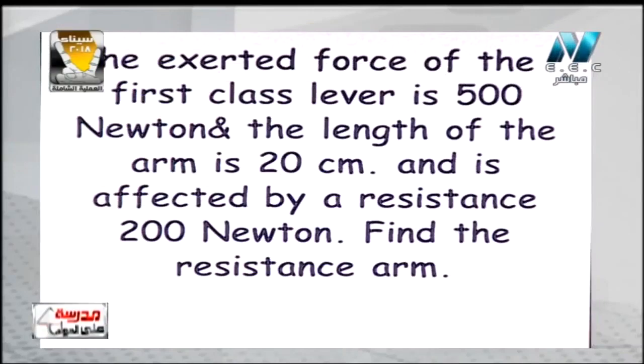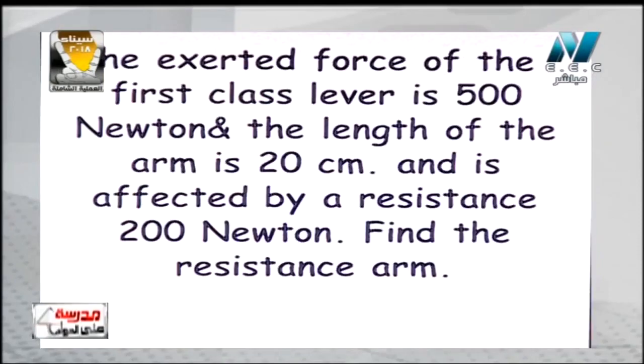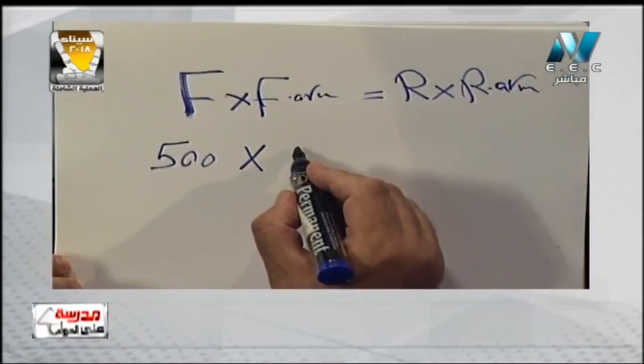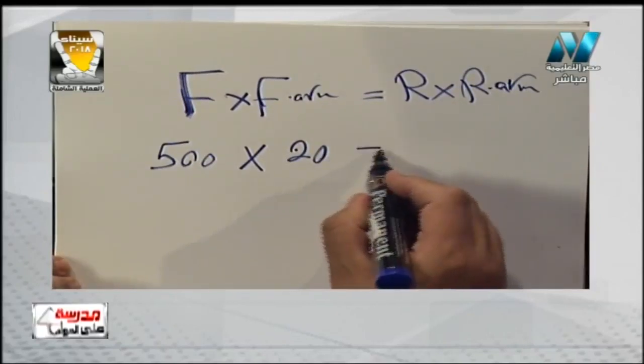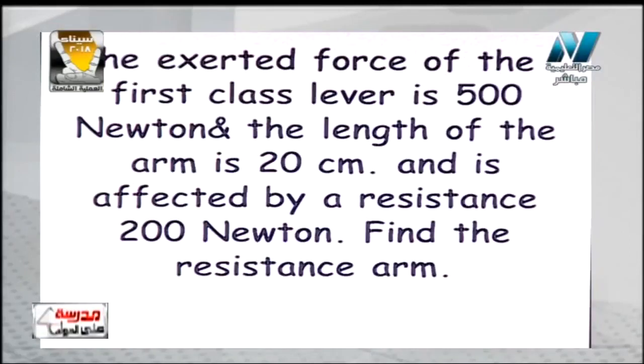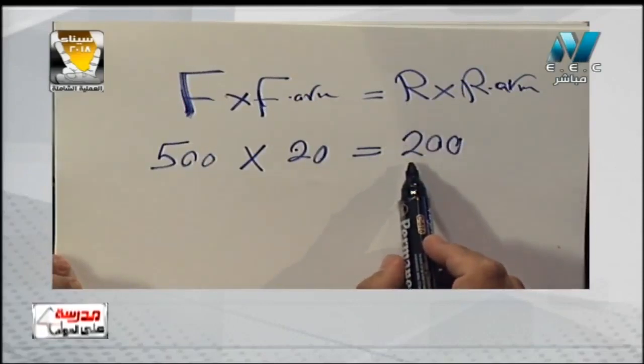The exerted force of the first class lever is 500 Newton. So here I write 500 under the effort force. And the length of the arm is 20 centimeter. The length of the arm here surely refers to the arm of the exerted force, so I can write 20 centimeter under the effort force arm. And it is affected by a resistance of 200 Newton, so I can write 200 Newton under the resistance.